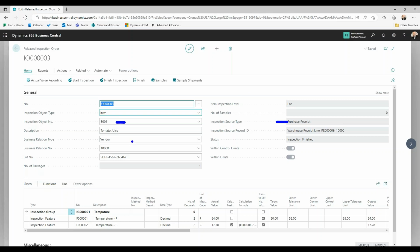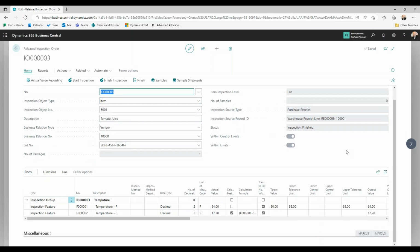What this tells your lab is the object that I need to inspect. It's going to show me the business relationship type. So this is a vendor. Obviously, I bought the item from a vendor on a PO receipt, the vendor number. It's going to identify the lot number, and it's going to tell me how many packages are associated with that particular transaction. So pretty straightforward, single lot, and just one package. It's also going to tell the operator what transaction this is associated with, so we can see this is a warehouse receipt 9, it's line 10,000. If I had some sort of sample calculation, it would also give me that information.